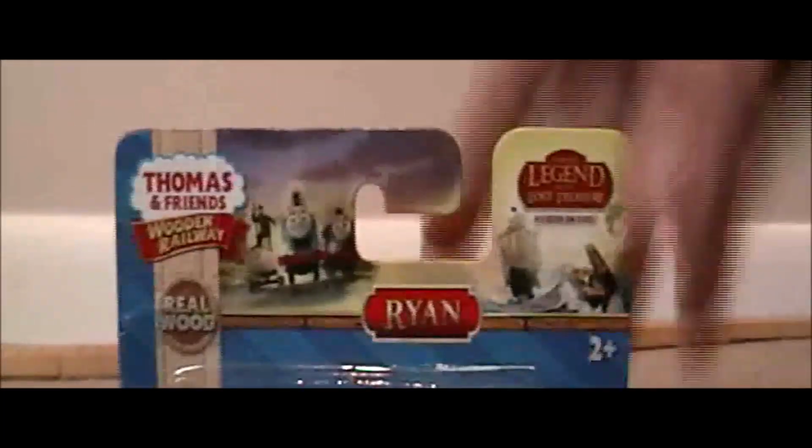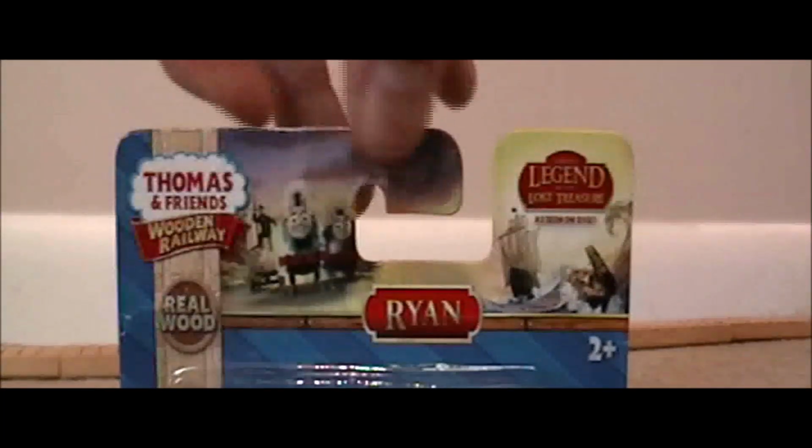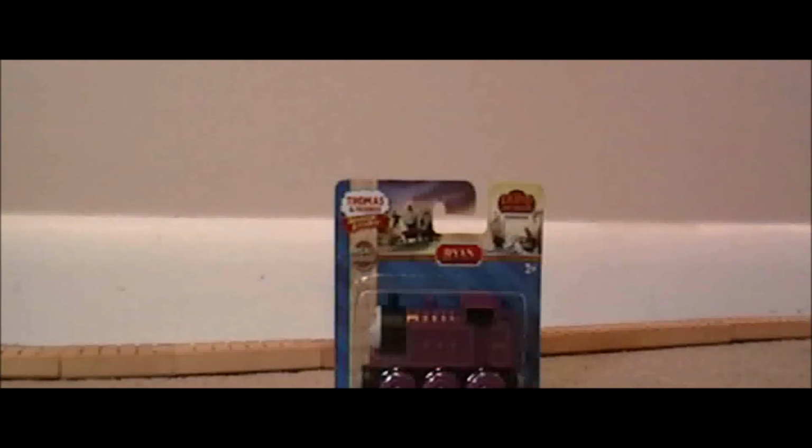So, you might be asking me, Wooden Railway Edward, are you going to keep this in the box or not? Well, I was deciding if I was going to do that or not, and I've decided to take it out of the box. So I'm going to go on a little rant here, or a little lecture about my thoughts on keeping items in box and whatnot, stuff like that. So let's dive into that a little before we take a look at him.